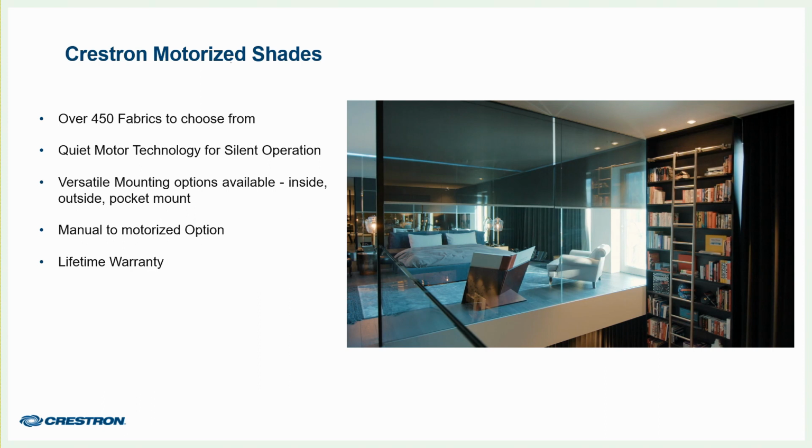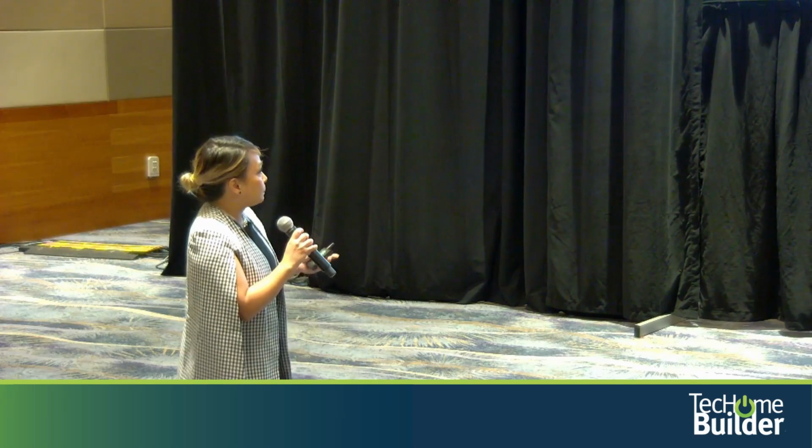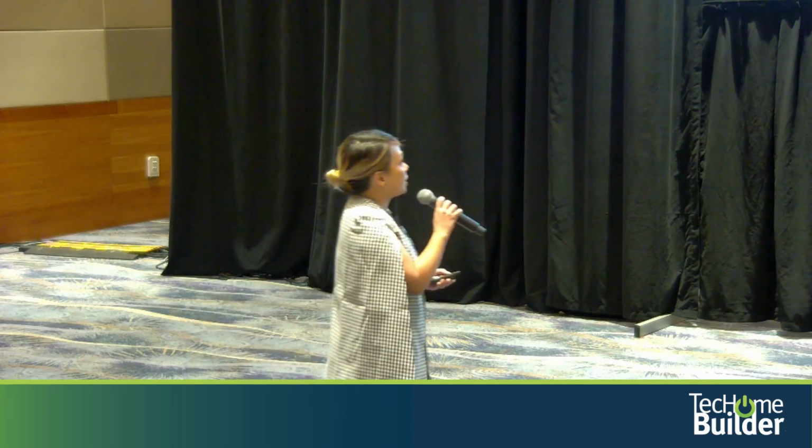And one feature that we have that's really great in the building community is our manual to motorized option. So perhaps your client isn't sure if they want motorized shades throughout the space. We can install a manual shade, pre-wire for connectivity, and on day 2, we can come back in and install that motor simply by removing that manual clutch and inserting that motor right into that same fabric tube, using the same hardware. So that's a really big one. And again, we have the lifetime warranty on our motorized shades.